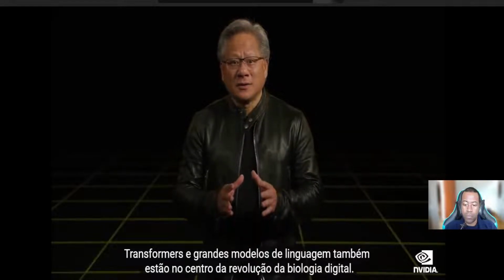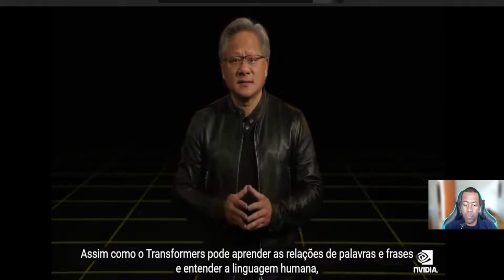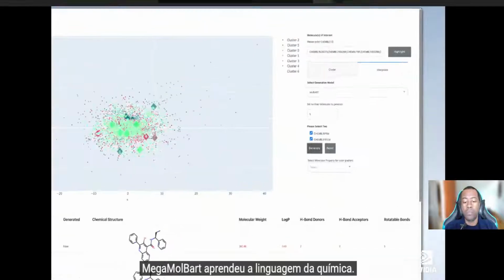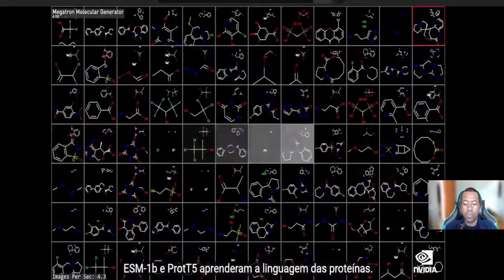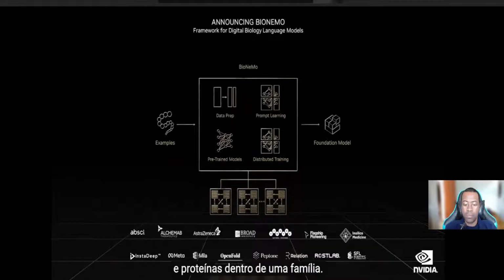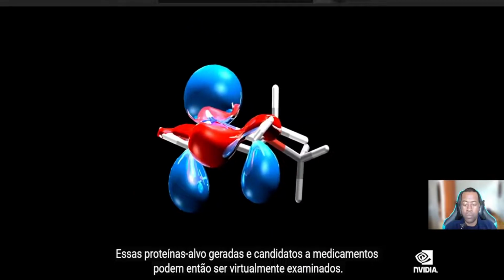Transformers and large language models are also at the core of the digital biology revolution. Just as transformers can learn the relationships of words and sentences and understand human language, transformers can learn to read and write in the native language of biology and chemistry. MegaMolBART learned the language of chemistry. ESM1 and ProtT5 learn the language of proteins. Once the language is learned, biochemical large language models can be prompt tuned to generate chemicals of certain properties and proteins within a family. These generated target proteins and drug candidates can then be virtually screened.